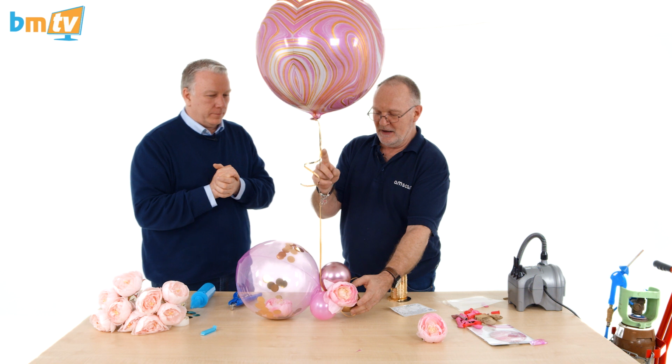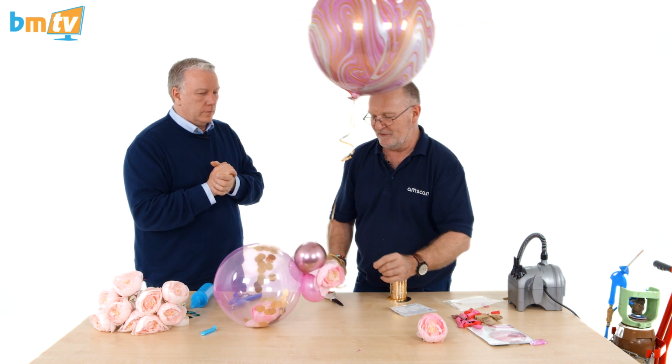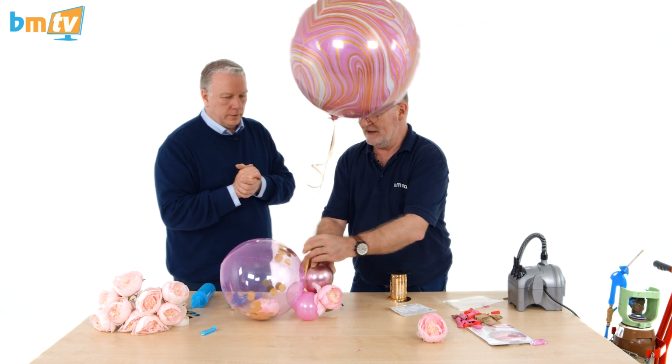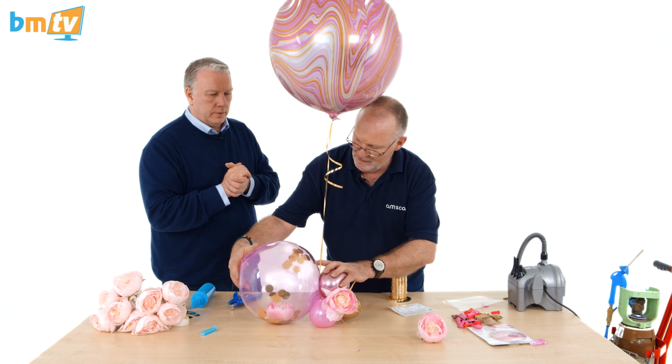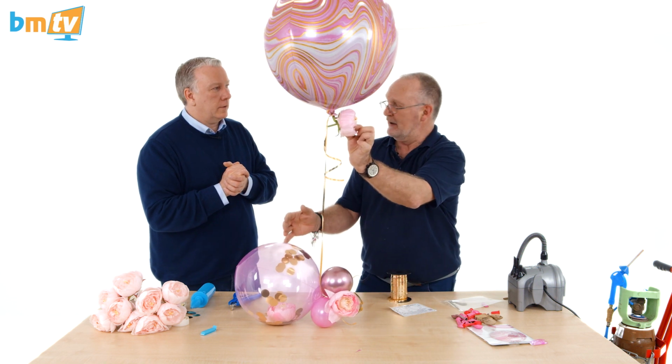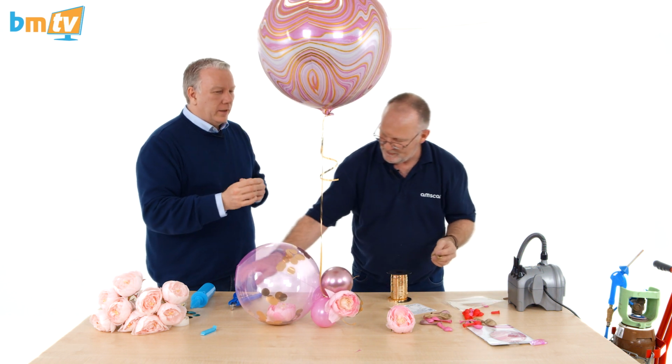I've added the Orbz. It's all right there. When the ribbon was there, the balance was wrong. When the ribbon is here, the balance is fine, just about, but it's a little bit touch and go. But this is going under here, and that will sort it all out. I see. Okay. So it's all to do with physics. We've got to get the balance right.